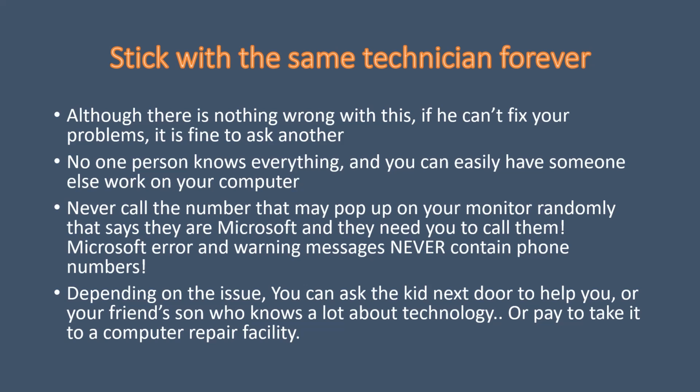And these kids are amazing. They're so smart. So you can always go to a repair facility or have someone come out to your house and fix it. If you're a business, I recommend hiring a professional, not a bunch of kids. But if it's just your home computer and you've got a backup, let the kid try. Backup is a whole other thing I'm going to talk about in another video, but make sure you have a backup of your data. If you don't know how to do it, find someone to help you.